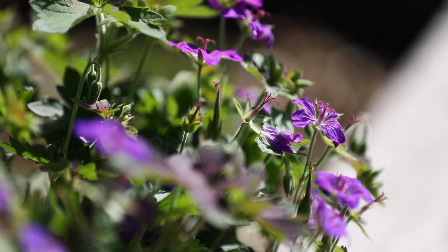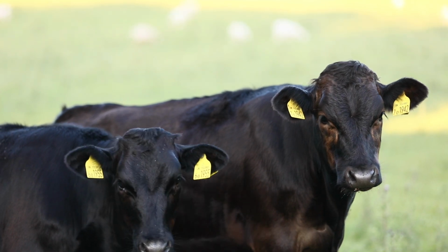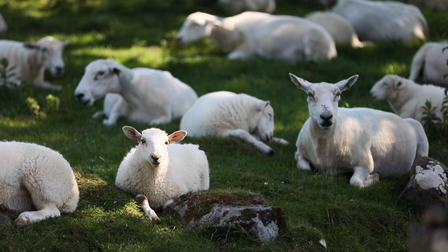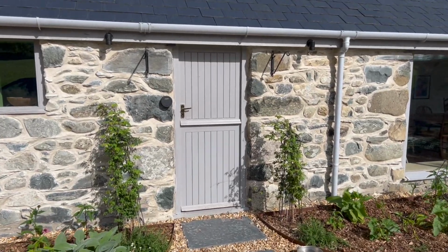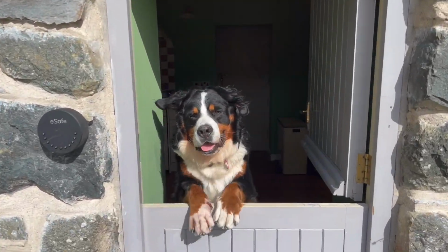There's lovely flowers, some outdoor seating, a barbecue, and it's backed directly onto some farmland, so you get some great shots of the cows and the sheep in the field behind you. It's also not overlooked by anyone, so it has a great amount of privacy. One of Buddy's favourite things about this place was the Dutch doors. He spent a lot of time doing this.